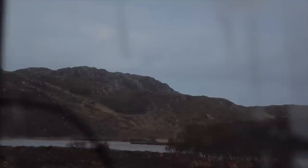I'm just gonna have a look at my map because I went the complete wrong way last time, so I'm just using OS maps at the minute because I've got absolutely no signal anywhere. After my big detour, which was well worth it, I finally found somewhere to camp for the night.